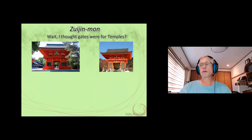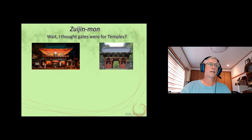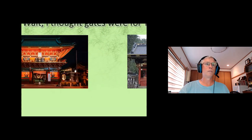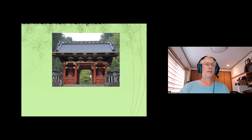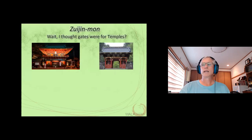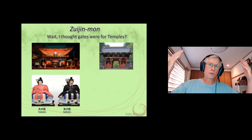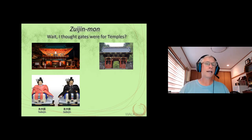So to make it easier for us, I'm going to choose two different gates. We have the zuijimon and the niomon, and this is a way we can tell the difference a little more clearly. This is a zuijimon, and looking at the example here, this is a niomon. The figures in the zuijimon are the zuijin, the guardian deities, and the one on our left is called the Yadaijin, and the one on our right is called the Sadaijin. These are the ministers, dressed in court imperial clothing, and they will always have a sword and be carrying bows and arrows.